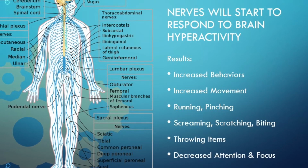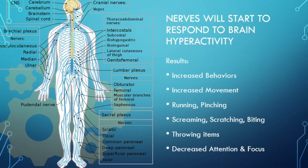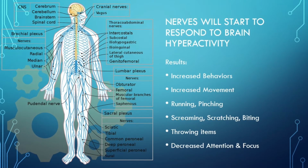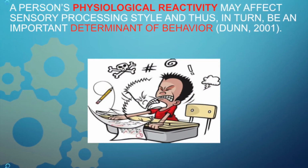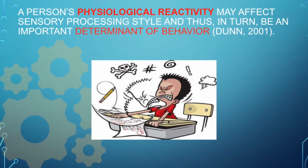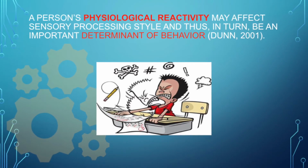Based on how these peripheral nerves run throughout the body, they will respond to hyperactive information with increased behaviors, increased movement, running, pinching, screaming, scratching, biting, throwing items, and decreased attention and focus. As all sensory information is coming into the brain, it is being processed. A person's physiological reactivity may affect sensory processing style and thus in turn be an important determinant of behavior. This is according to evidence-based research by Dunn and is the reason why you see some of the behaviors in your classroom.